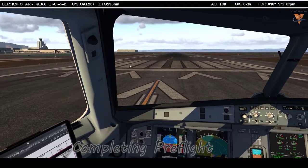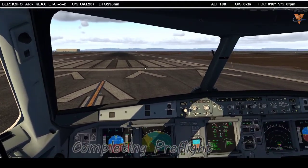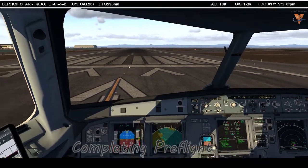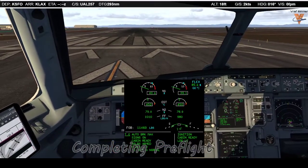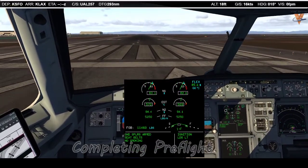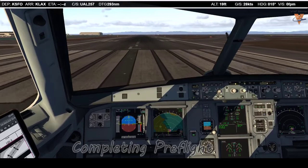Connecting on active runway not permitted. Okay, so here we go. We'll connect in just a minute. We're clear for takeoff. I have controls. And set. Set thrust. Thrust set.